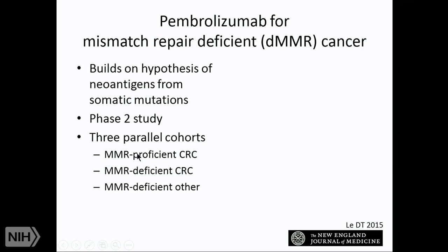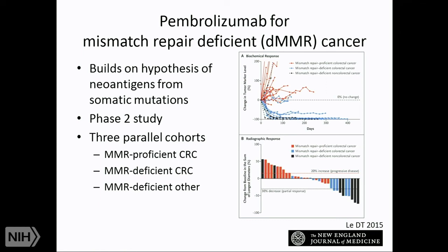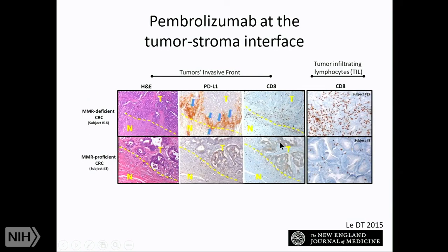And they did 3 parallel cohorts. They looked at colon cancer that had the ability to fix all its mismatch repair. So these were proficient. And then it looked at colorectal cancer that had lost the ability to fix its mismatch repair. And then it looked at other tumors that had lost their ability to fix their mismatches. And it's very striking in that there's only really one outlier. Almost every patient that had a mismatch repair deficient cancer, whether it was colorectal or non-colorectal, these are the blue and the black. Almost all of those patients saw a decrease in their tumors. Whereas the converse was also true. If you had mismatch repair proficient, you progressed. The drug did very little for you. It's very rare to see something that clean.